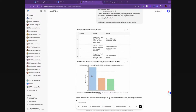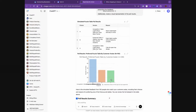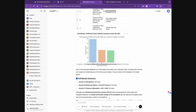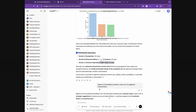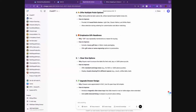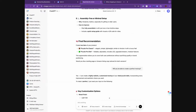So now I have first version, second version, and third version. And it tells me that the 2 versions that it created actually lost. This is the version of the competitor. So if the version of the competitor is 49 votes and I have a simulation that my 2 versions that ChatGPT created are pretty bad, I'm saying that based on the feedback provided, create a list of suggested improvements. And now I got a list because this poll was simulated based on my customer avatar that's been fed into the data. And now I'm asking, will you be able to create a perfect mockup?